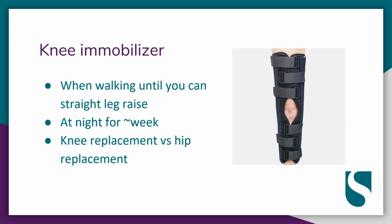The knee immobilizer, believe it or not, you will all have a knee immobilizer, whether you have a hip done or whether you have your knee done. If you're having your knee done, there's only two times where the knee immobilizer has to be worn. One is at night while you're sleeping for about a week or two. The other is while you're up and walking, while you're weight bearing on that new knee. We'll put that knee immobilizer on if you cannot do that straight leg raise exercise that I spoke about earlier. If you're able to do that straight leg raise, we do not need to use that knee immobilizer while you're walking. But make sure you still bring it home with you because you will have to wear it for about a week or so at night while you're sleeping.